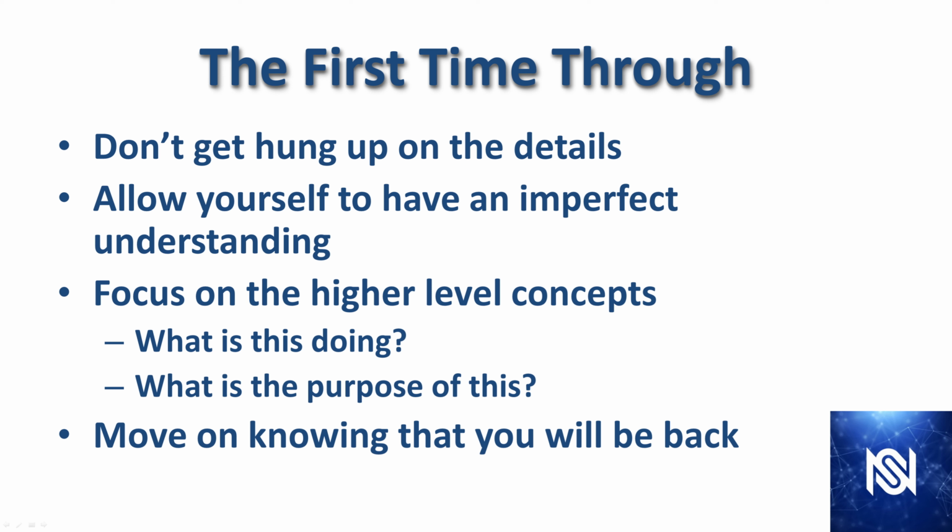And really what I'm doing here is I'm speaking to this idea that people have where they feel like they need to understand everything perfectly on the first time through. And what you have to do is just let that go and focus on the higher level concepts. Like, what is this feature doing? What is this protocol doing? What's the purpose of this? And then you have to move on knowing that you're going to come back through it and get it at a deeper level on the second time.